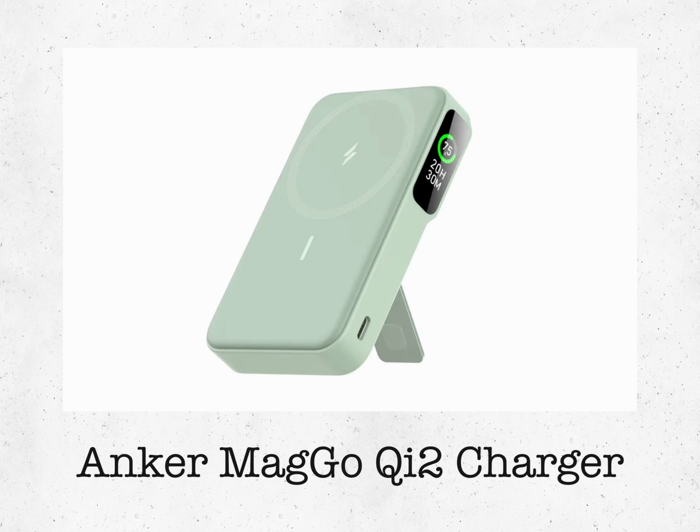Finally, the update enables Qi2 charging on older iPhones such as the 13 and 14. This allows non-MagSafe certified wireless chargers to match the charging speed of MagSafe, which is fantastic because you can likely grab a Qi2 wireless charger for a lot less than a MagSafe certified one.